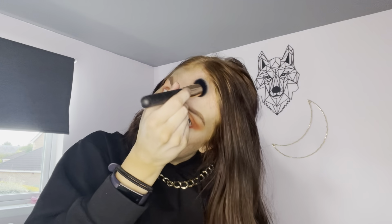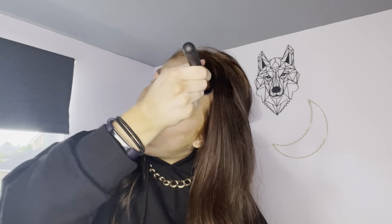Oh my god, my hair. The lack of it that I have is still managing to get in the way. So yeah, that's the contour part done. Added a little bit of shape back into my face.